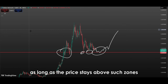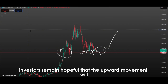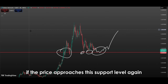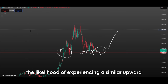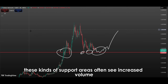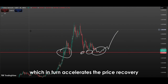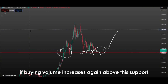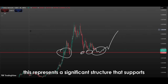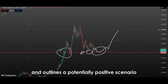As long as the price stays above such zones, the positive outlook is maintained, and investors remain hopeful that the upward movement will continue. If the price approaches this support level again, the likelihood of experiencing a similar upward reaction as seen before is considered a strong technical scenario. These kinds of support areas often see increased volume, as a majority of investors tend to buy in these zones, which in turn accelerates the price recovery. In the current case, if buying volume increases again above this support, a new upward trend may emerge. This represents a significant structure that supports market optimism and outlines a potentially positive scenario.